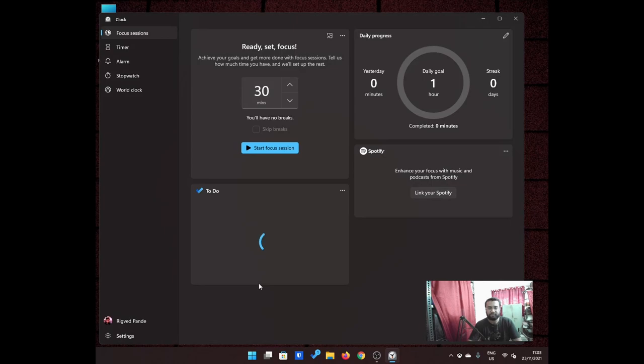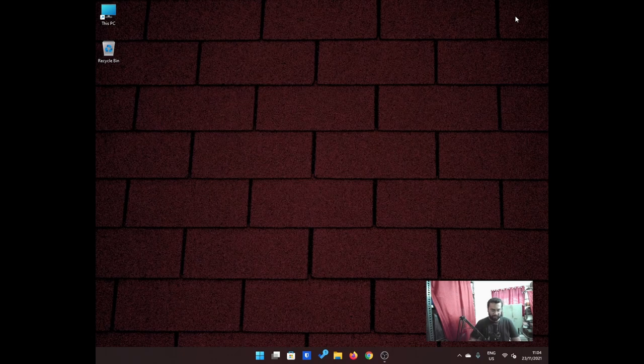Another thing is the new clock app, and it's here. I like this focus sessions thing. I like that it integrates with Spotify if you're into lo-fi music. If you're a productivity nerd, you will definitely appreciate the focus sessions feature in the clock app of Windows 11. You can create new tasks here. You can listen to lo-fi music. You can start a focus session. Pretty neat. Pretty neat.